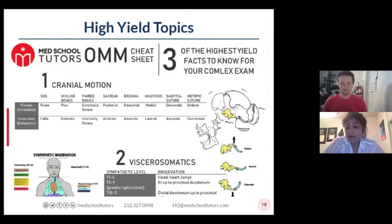This is an OMM cheat sheet that we often use as med school tutors with our tutees. Here we talk about 3 of the highest yield facts that we recommend knowing for the test. The reason we think these are high yield is because we have seen them asked on and on in all the tests, and also in plenty of question banks. So some of the things that we definitely need to know is the craniosacral motion. In reality, it's a very hard concept to get. However, those are, again, very easy points on the exam. So that's something to review before the time comes.